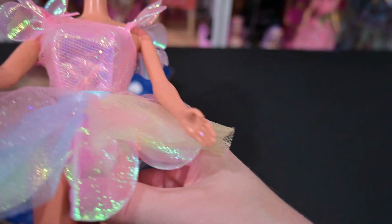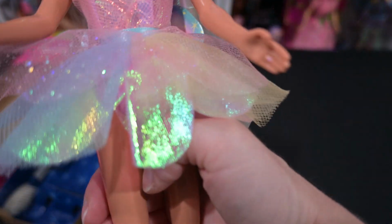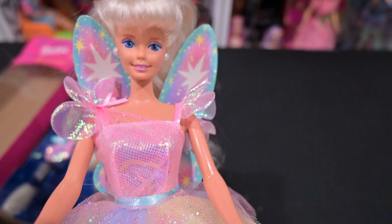I do love her to pieces. She has a gorgeous face. Kind of bummed about these lame wings. Like, what the heck? Okay, they do have a little part that you can just stick in the back of her dress. So of course I'll be displaying her with her wings like this or whatever. But yeah, lame Barbie.